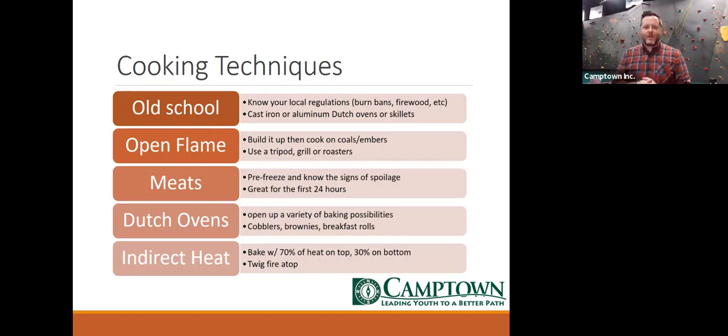I mentioned Dutch ovens, but they open a variety of possibilities. Things like cobblers. It's a very easy dump cobbler: literally coat the Dutch oven with butter, dump pie filling of any variety, cherry, peach, apple, you name it, and pour a box of vanilla cake mix on top. Stir it up a little bit, cook that in the Dutch oven, and in 20 minutes or so, you have a delicious cobbler. I don't care who you are, it's very, very tasty. Brownies and breakfast rolls you can make in those Dutch ovens as well.